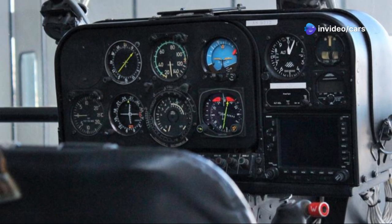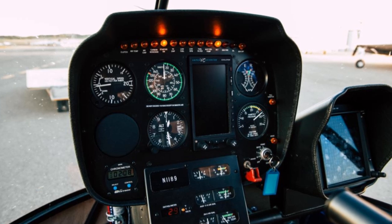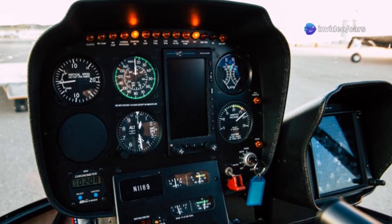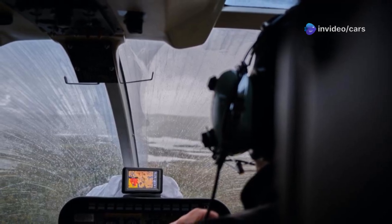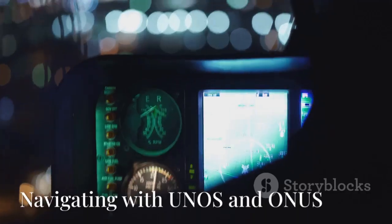Pilots must mentally correct for these errors, understanding that the compass reading is not entirely accurate mid-turn. Understanding this interaction between the compass and the Earth's magnetic field is key to interpreting heading information correctly and ensuring safe navigation. Recognizing these errors and knowing how to compensate for them is vital for maintaining situational awareness and ensuring a safe flight.